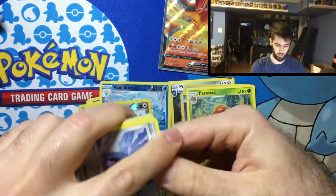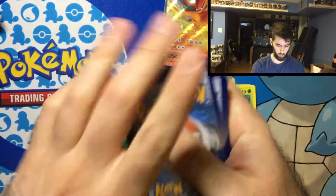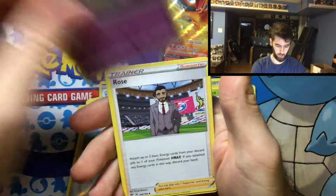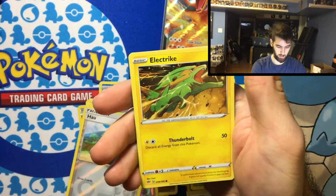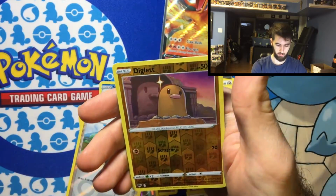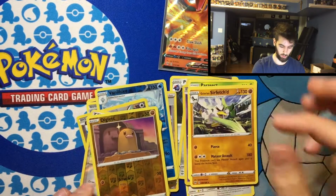Okay, here we go. Darkness Ablaze. 1, 2, 3, 4. Here we go. Energy, Big Parasol, Shyamnik, Rose, Skarmory, Pansage, Electrike, Fletchling, Galarian Mr. Mime, Reverse Double Diglett, and it's a Galarian Sirfetch'd.